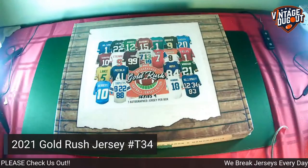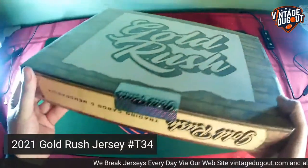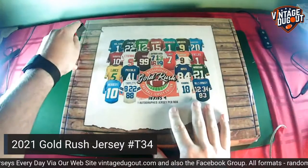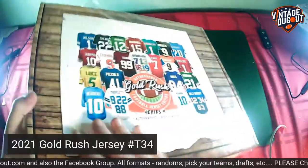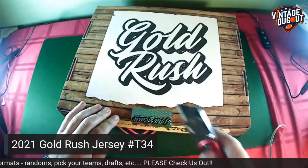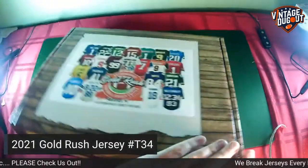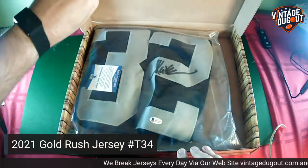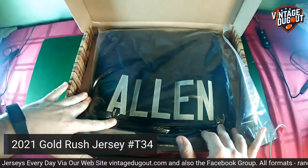All right, pick this back up. T34 Gold Rush 2021, sealed nice and tight. Break this one open, see what we get. Series 4 Gold Rush. All right, here we go, guys. Good luck. Looks like Marcus Allen to me. 32 Raiders. Marcus Allen is your hit.